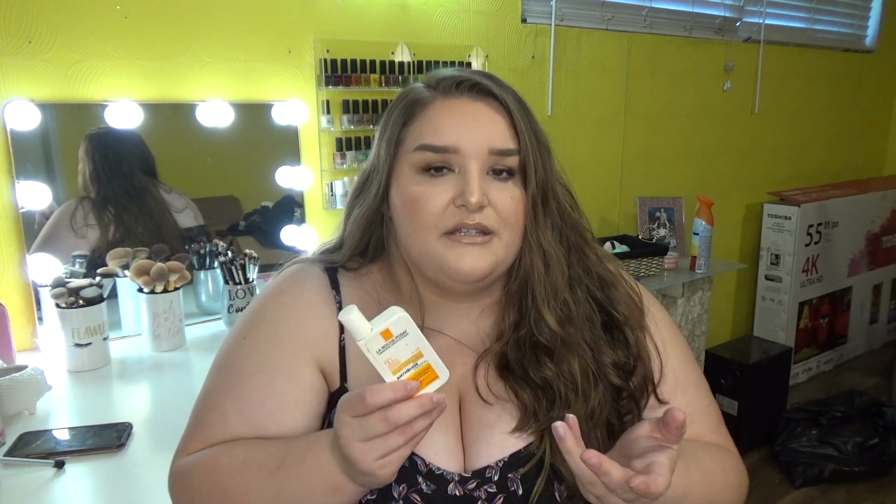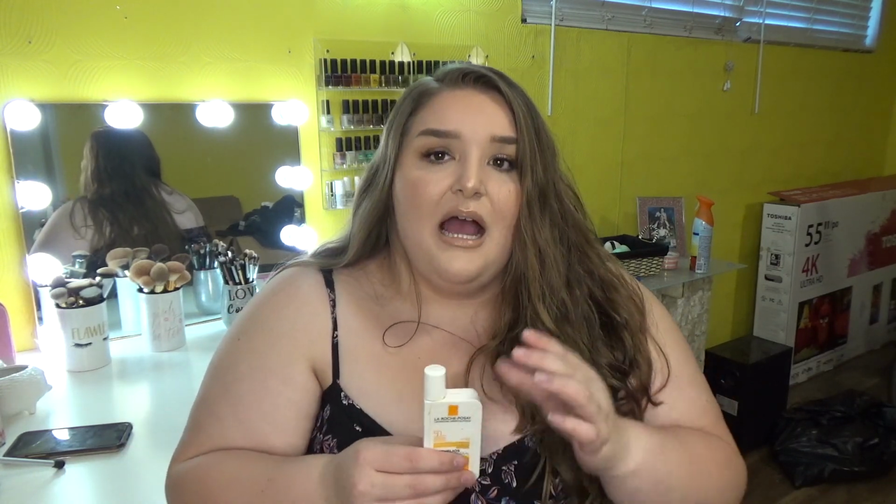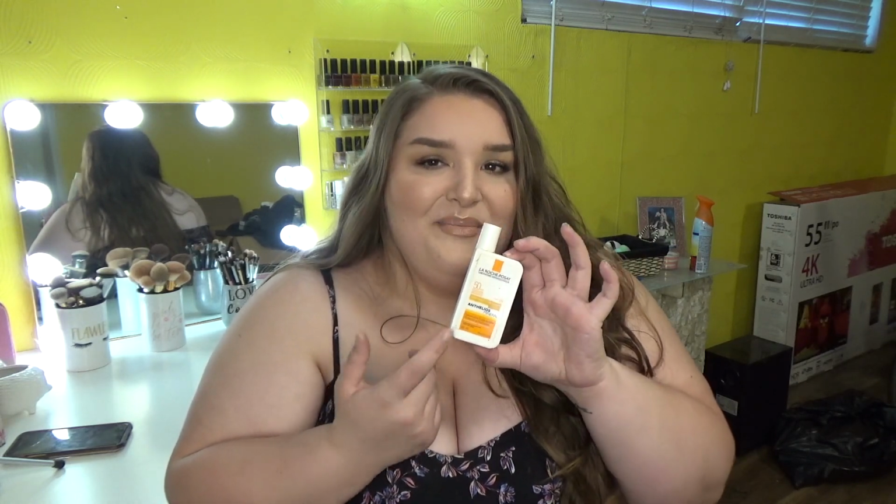Obviously, I don't think this would work for a bunch of different skin tones. I'm not really well versed in that, but I would say it's kind of a light skin product. If you're fair, this might be too dark for you. If you're dark, this might be too light for you. But it does match me pretty good. Like I said, it's not a lot of pigment. It's just enough pigment, just a little bit, if that makes any sense. But yeah, I really like this.